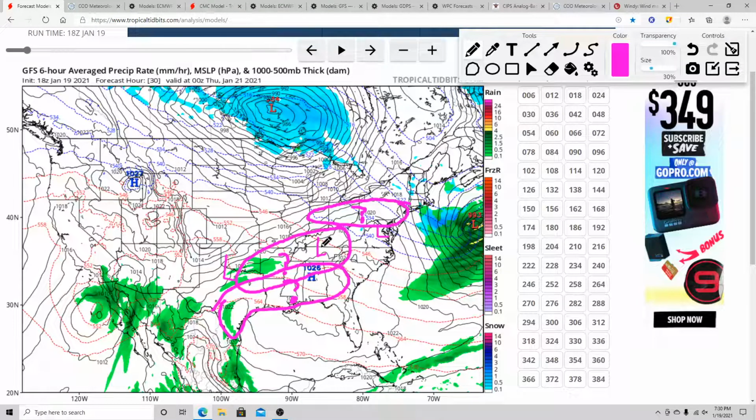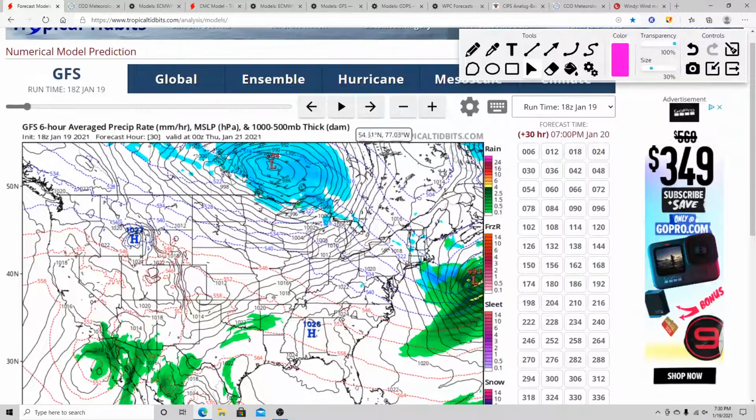It's quite far out, but this is pretty much really the only thing we could talk about at this point. The weather is just going to be that quiet. So let's go ahead and get started here with the GFS model.